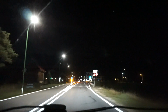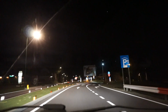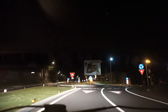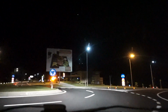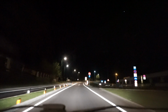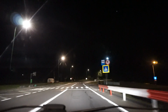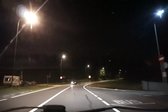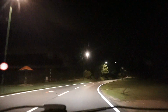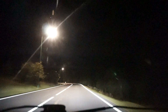I would really like to see OSRAM correct this mistake, because I've talked only good things regarding the brightness of their Nightbreaker 200, being the most powerful halogens on the market at this point. And now they come and they do this misleading thing, and I don't think it's right.